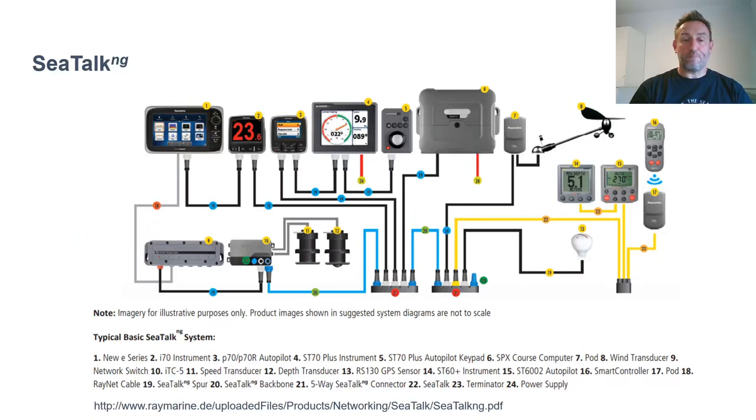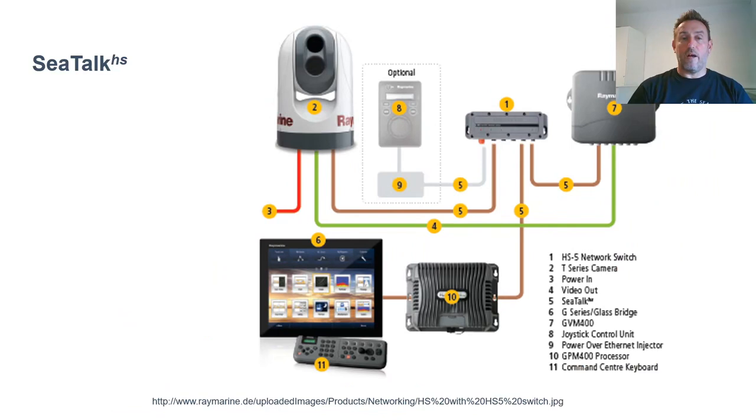So this is a CAN-bus system, but Raymarine calls it. We call it SeaTalk NG, next generation, but it's the same like NMEA 2000. But the new version is a SeaTalk HS. So HS is for high speed. So this is a 10 megabit Ethernet network where, for example, here you see in the pictures, some camera devices and navigation systems are connected together. Six is, for example, part of the bridge network from the Glassbridge series and so on, and all the devices are connected together.